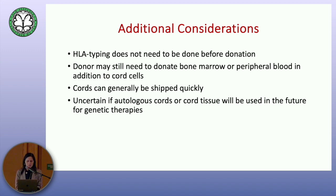And just this last bullet, we don't know in the future if we'll be able to use the autologous cords, meaning the cord from a child who has ALD or their cord tissue for future genetic therapies. And I talked to Kristen, who has saved her child's cord, who has ALD. And 5 years ago, 6 years ago, maybe 10 years ago, we'd be like, oh, we're never going to use that cord. But maybe we will now. We don't know what's going to happen in the future.